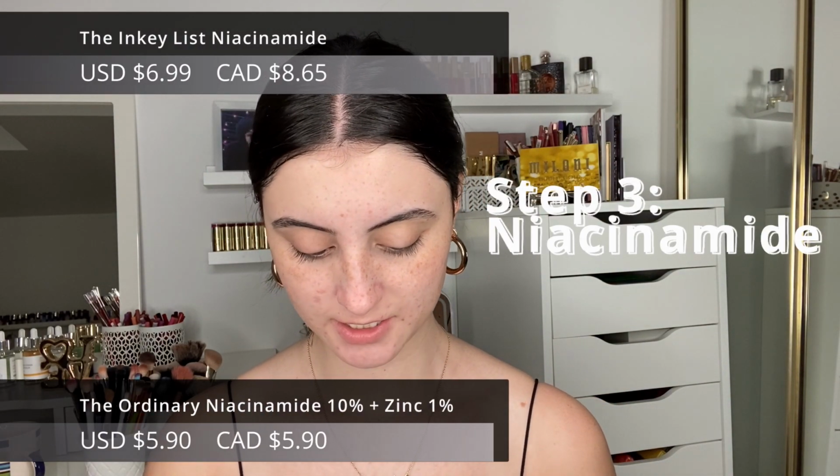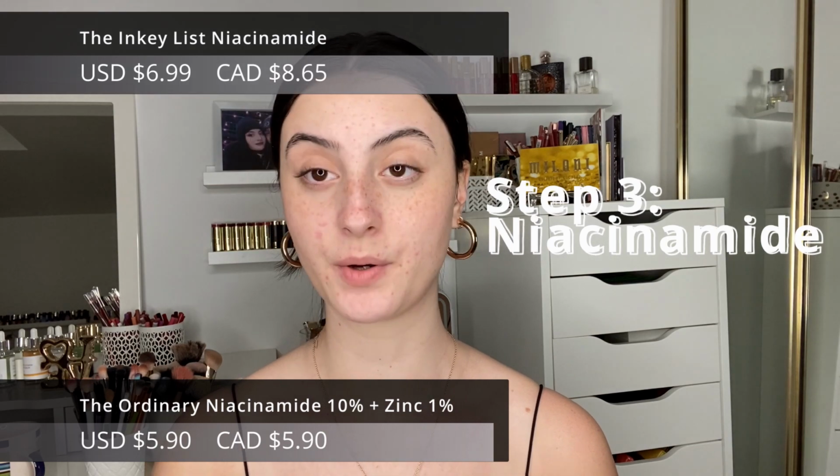Next, I like to go in with niacinamide. Now, I honestly am really in love with both the Ordinary niacinamide as well as the Inculus one. I do like the Inculus one more for the morning though, because it does have hyaluronic acid in it too, and it just kind of keeps my skin kind of moisturized throughout the day. But they're both amazing products, and I have reviews on most of the products I'm sharing in this video, so all of them will be linked down below if you want more information. I pat this one in as well.